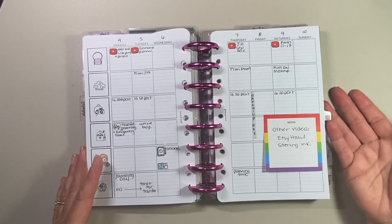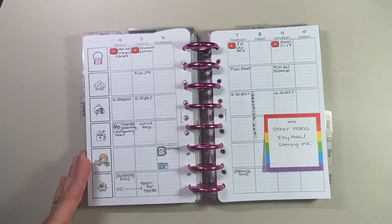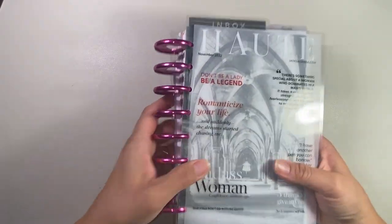So anyway, I have these videos I potentially will put on here. But of course, I've got my stickers in the back. I just pop a sticker on and write down when I'm planning on posting that video. Okay, so that's for work. I love this planner. Have I mentioned that yet?